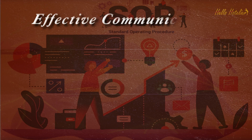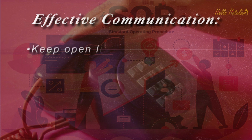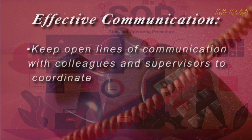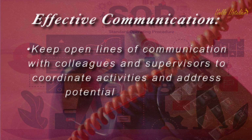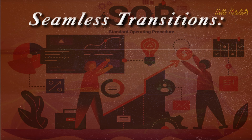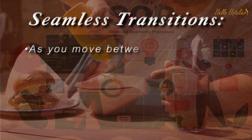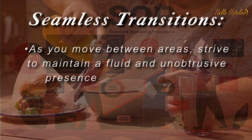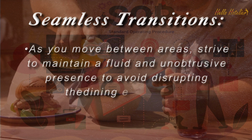Effective communication. Keep open lines of communication with colleagues and supervisors to coordinate activities and address potential bottlenecks. Seamless transitions. As you move between areas, strive to maintain a fluid and unobtrusive presence to avoid disrupting the dining experience.